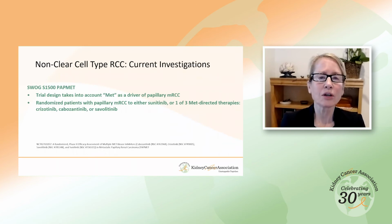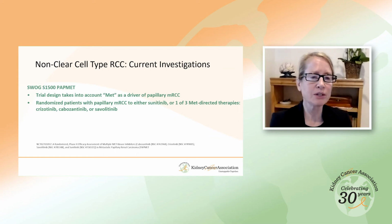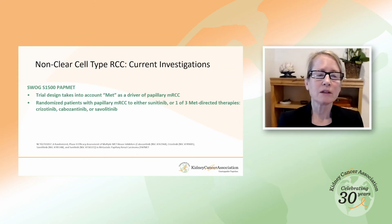What are the current investigations taking place for non-clear cell type renal cell carcinoma? The Southwest Oncology Group opened the S15 PAPMET trial. And this trial takes into account that there's something called MET expression in papillary type renal cell carcinoma, which drives the growth of papillary renal cell carcinoma.